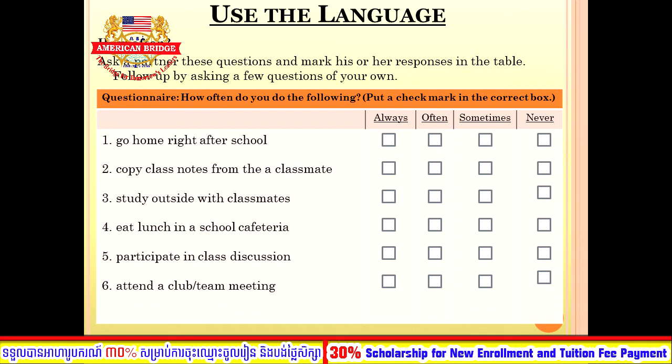Okay? So, number 1, go home right after school. Do you always go home right after school, or often, or sometimes, or never? Number 2, copy class notes from a classmate. Always, often, sometimes, or never. Whichever one is best for you, you can tick for these six statements. This work is on page 57. If you don't have the textbook, you can go back to the video and copy this work from the video into your notebook, and then do it as part of your homework or classwork later.